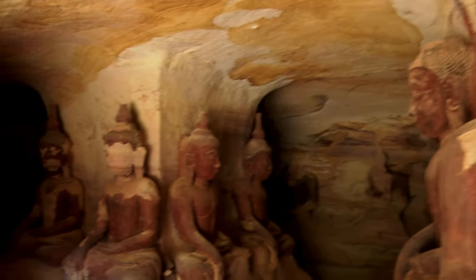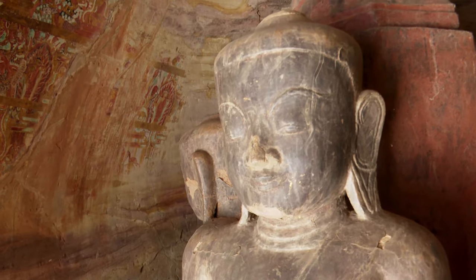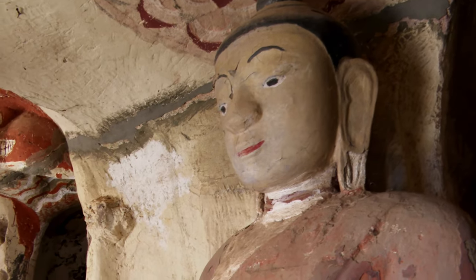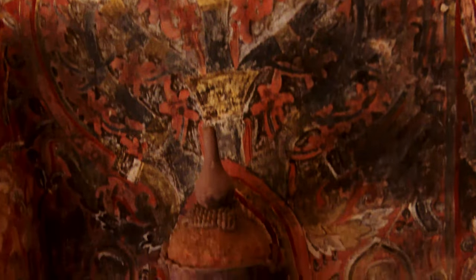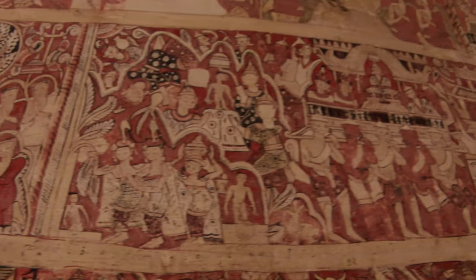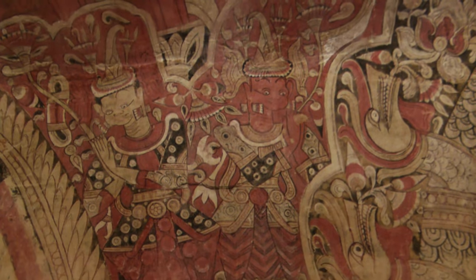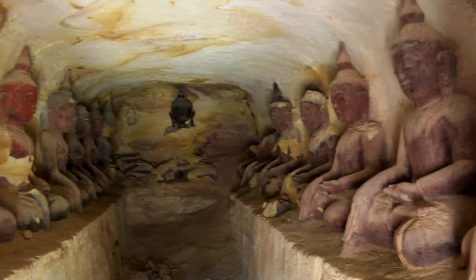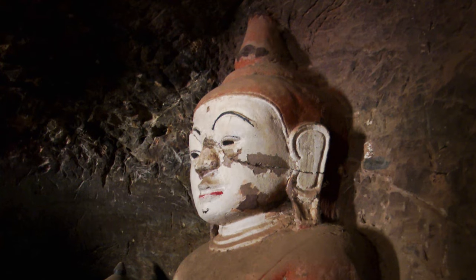The Buddha images are carved in relief from the sandstone hillside. The mural paintings cover the walls and ceilings of the cave, depicting the Jataka reincarnation stories of Buddha. The statues and paintings date from the 14th to the 18th century.